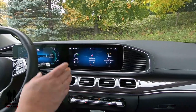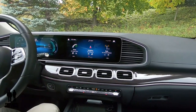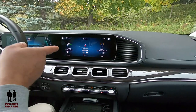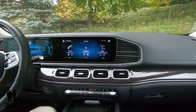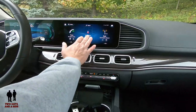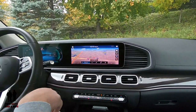Okay, so on the 2020 GLS 450, there are some additional features that I didn't cover on the other Mercedes, so I want to show them to you here. And the first one is the virtual reality navigation. So in order for that to work, you just go to navigation, click on it, or click on your mouse or use your steering wheel controls.